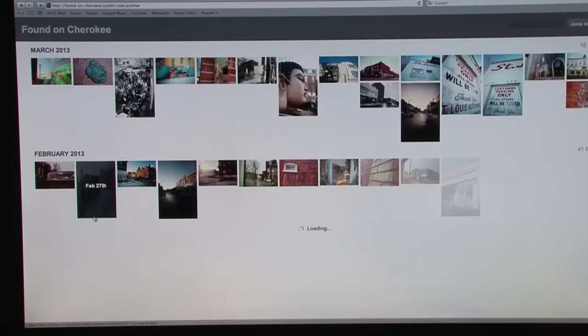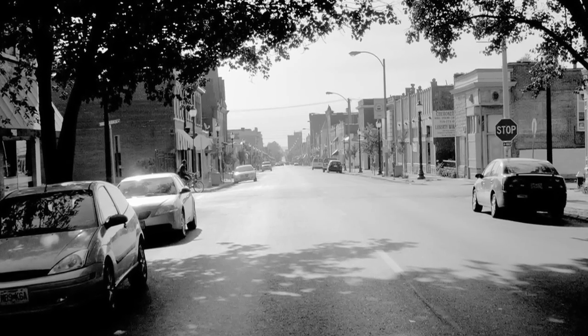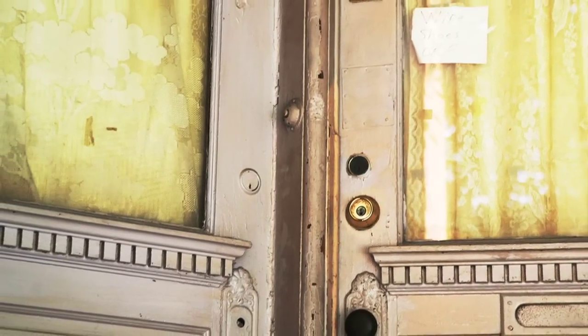I think that the blog format itself allows you to keep motivated, and it gives you that gallery space that allows you to inform people, entertain people, and really showcase what you're doing. And if you make a pact to update it every day, then you need to be shooting.